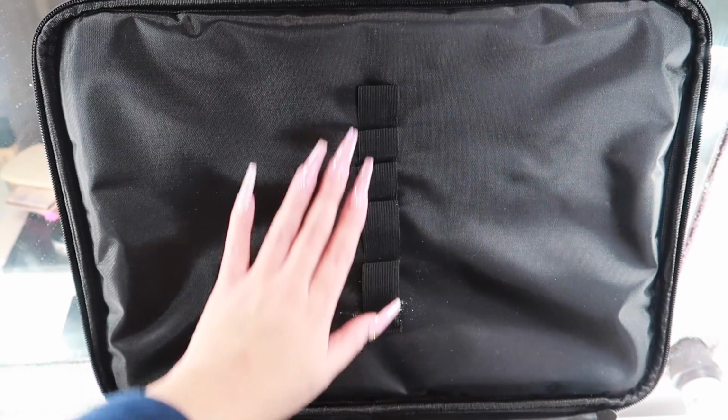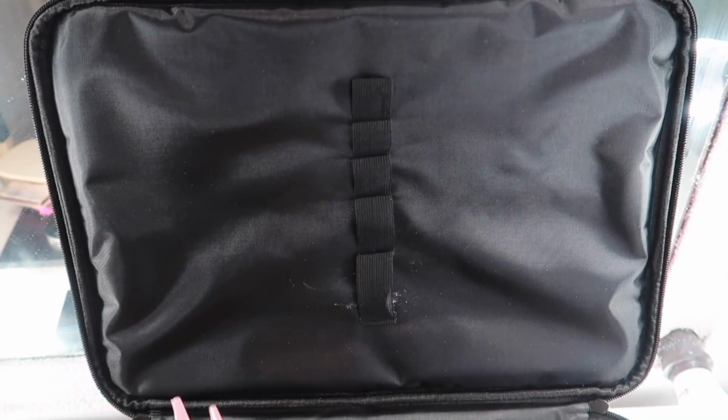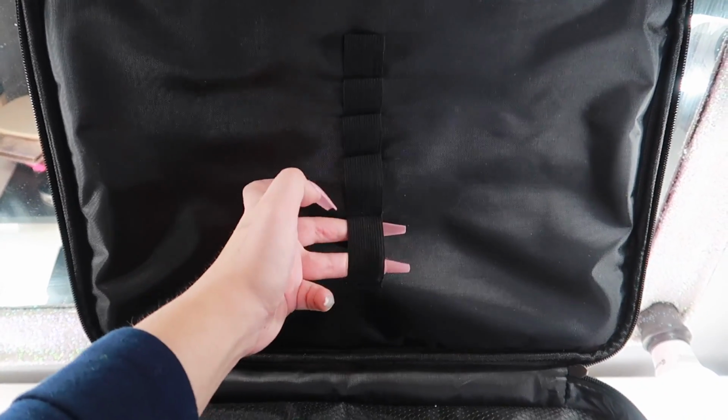This carrying case also comes with this as well, which I have no idea yet what this is for. Like I said, I literally just bought this, so I'm still trying to get used to it. But yeah, I have no idea what this is for.